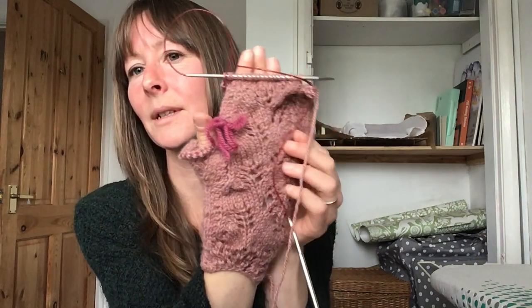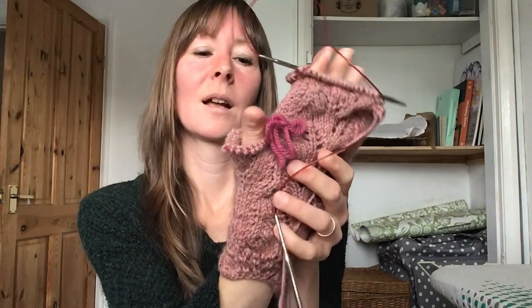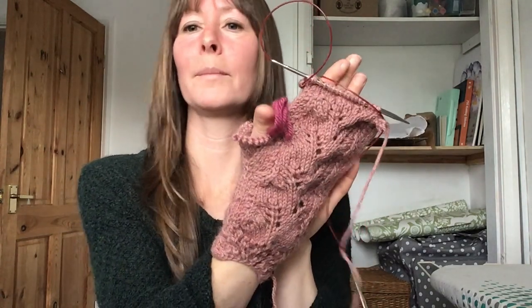However, I still feel like they're coming out a little bit big, maybe a bit wide. I asked my other friend to try them on, and we felt like they were possibly a little bit baggy, for want of a better word. So I might just reknit these on the needle size down. And the other thing I'm considering doing is, I didn't do this on my first pair of Woodland Tales mitts that I knit, but I might do it for this pair. I might just move the thumb a couple of stitches this way.